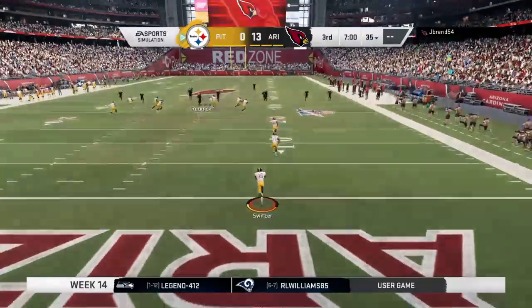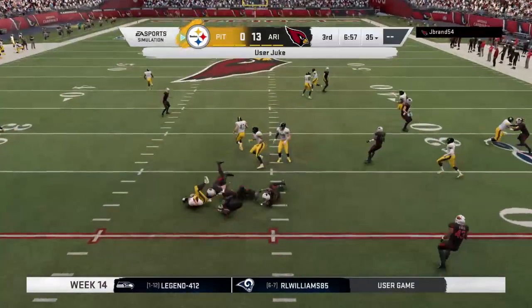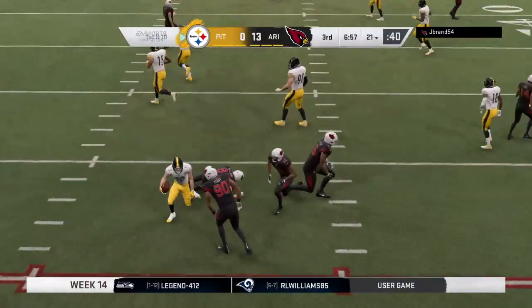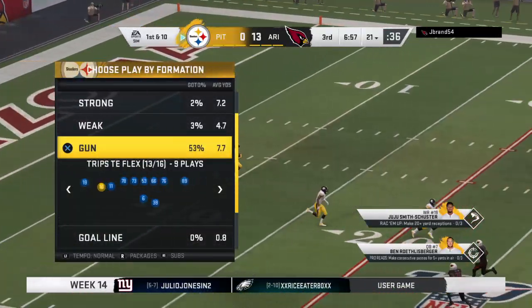This fielded a few yards into the end zone. Oh, able to avoid him. And he's able to get it across the 20, but not by much, as he's marked down at the 21-yard line.